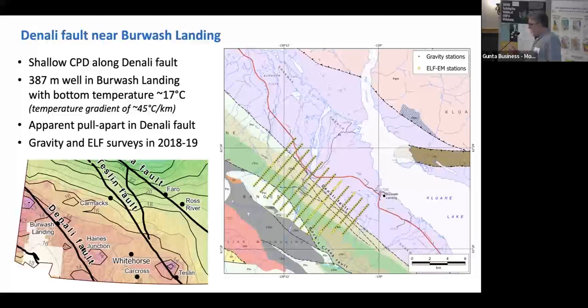And then the other piece of information: KFN, Kluane First Nation, had drilled in, I think, 2012 or something like that. They drilled down to 387 meters in the community. And the water at the bottom of that well was 17 degrees. So if you do the back of the envelope calculation, that gives you about 45 degrees C per kilometer. So, okay, that's elevated.